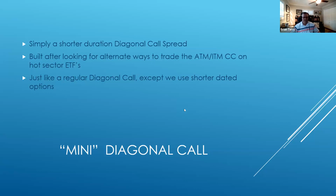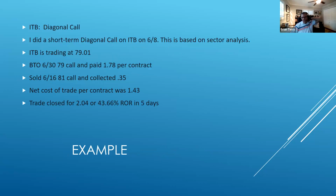And here's the first one that I did after that call. This was in ITB, the Builders ETF, and on 6/8, the ETF was selling at $79 a share. I went out about 22 days, bought the at the money call, and paid $1.78 for it. At the same time, I sold a June 81 call, so I had $2 of upside, and collected 35 cents credit. So the net of the trade was $1.43.